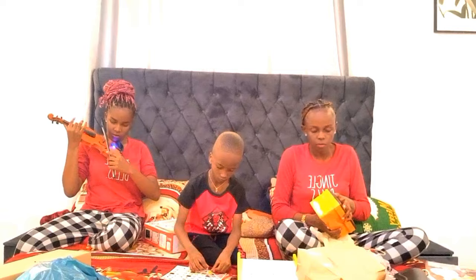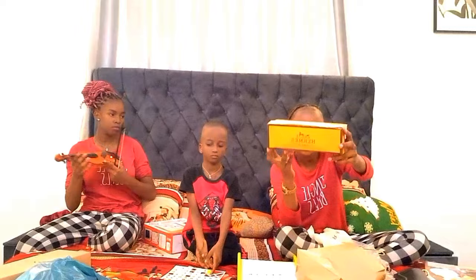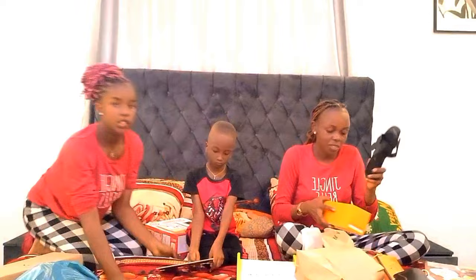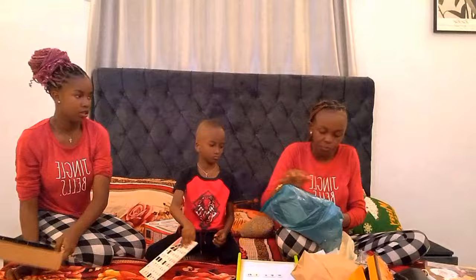And I have this slippers. Oh my god, I have this in black. This is beautiful. Oh my god, I love this. And I have some Zara. More Zara here.